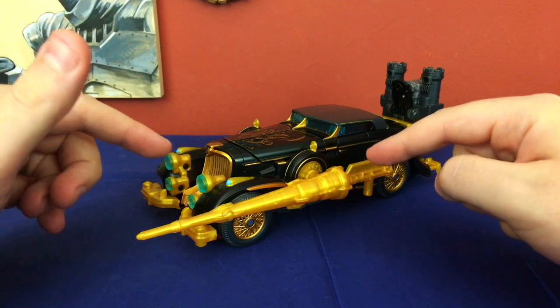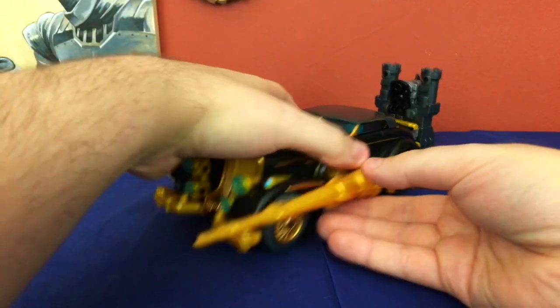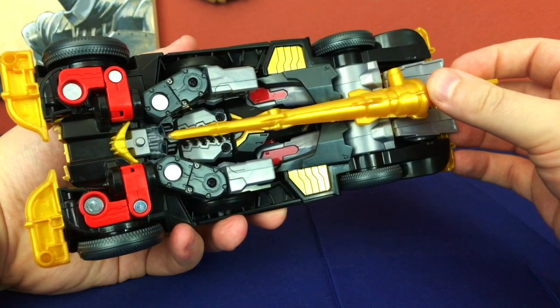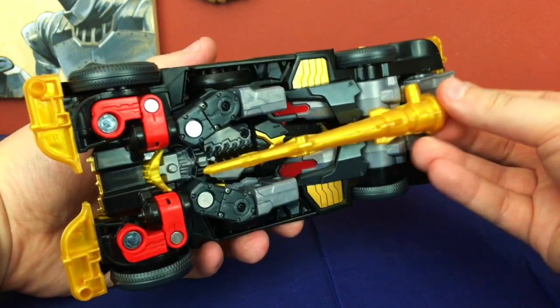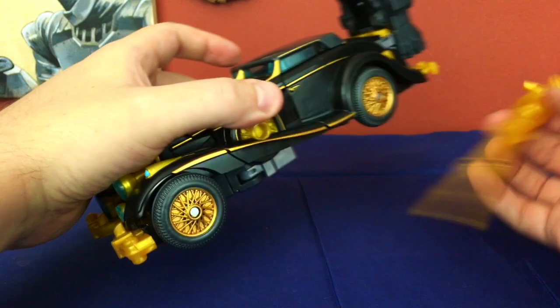I really wish that that lance could have stored underneath, but it can't. There's no way. There's no room under there. You can see that there's just no way. You can't creatively nestle things in there. It's not gonna work. And that is a shame, because if it could just store in a way that wasn't quite as obvious.